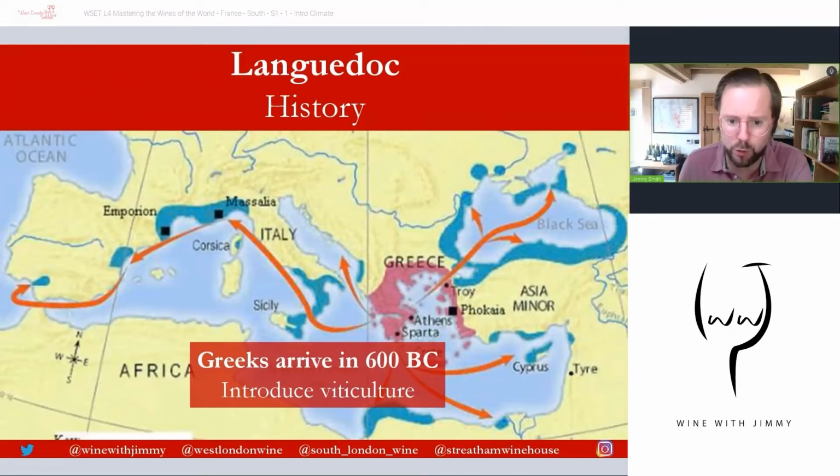The Languedoc region borders the Mediterranean, of course. And because of that connection, it was impacted by those nations who traversed the seas during the ancient times. So in 600 BC, Greeks landed in the south of France, and they brought viticultural know-how, which they had really taken and learned from Phoenicians, and then from wider to the east from Mesopotamia. Now, this introduction of formal viticulture started more viticulture, and it spread very quickly throughout the southern province.